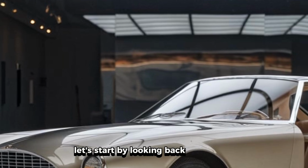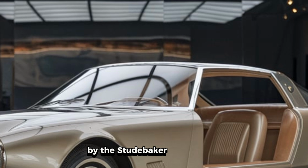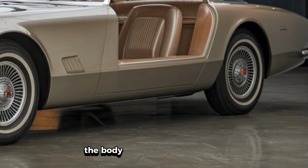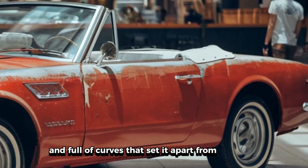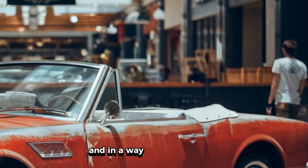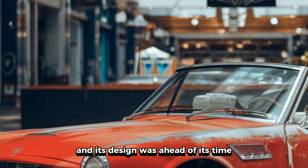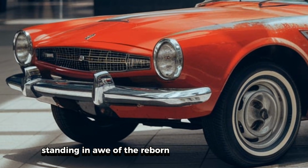Let's start by looking back just a little. The original Avanti was launched in 1962 by the Studebaker Corporation, and it quickly became a cult classic. It was billed as America's only four-passenger high-performance personal car. The body was radical for its time, sleek, fiberglass, and full of curves that set it apart from the usual steel-bodied cars of the era. It looked like something out of the future, and in a way, it was. The Avanti was one of the first American cars to come standard with front disc brakes, and its design was ahead of its time.